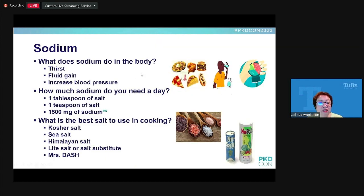So the next nutrient is sodium. So what does sodium do in the body? It can cause thirst. If someone eats all this salty food, they drink more water. And once you drink too much water with sodium, it will hold the fluid, and it will increase blood pressure.